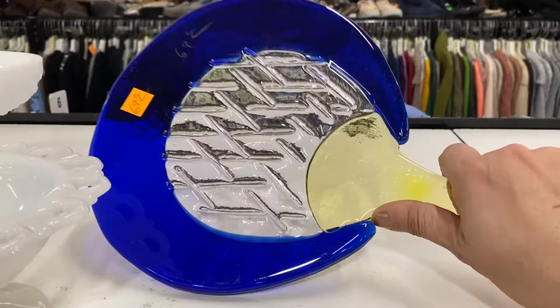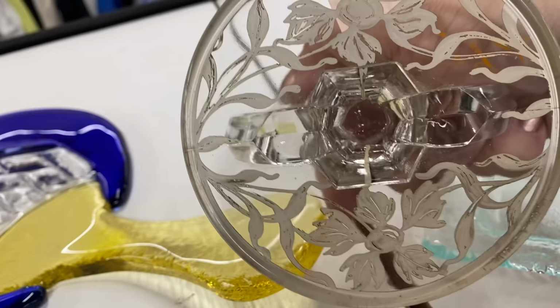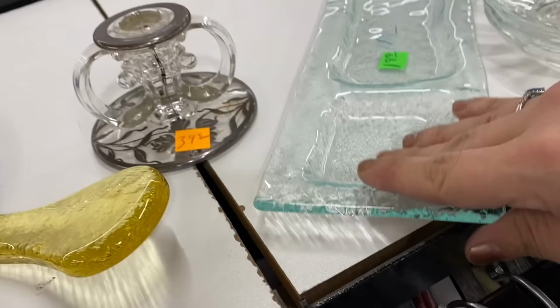And what do you do with it? It's just decorative? It's interesting. Now this definitely has some age to it. I do spot its pair, its partner down the road. $3.99 a piece, because why would you price a pair together?